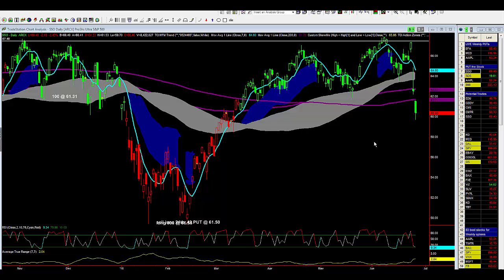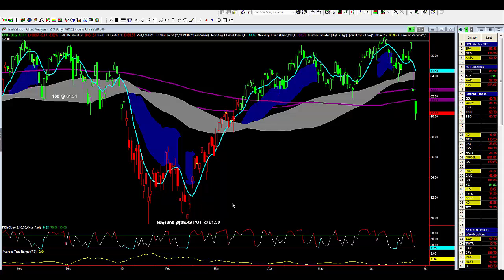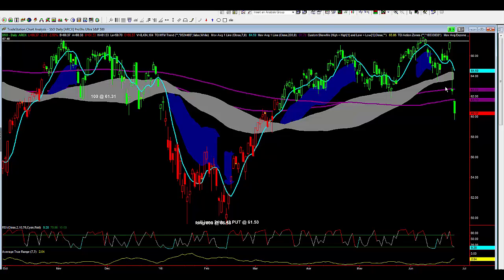Now, this is the daily chart of the SSO. It's an ETF, and I like to trade it for bigger trades. I'm going to show you exactly what I'm doing and how I'm positioning myself. I'm going to show you a trade that I am looking to get in tomorrow morning, which is going to be Tuesday the 28th. I may get in a little bit today before the market closes. But this is the SSO. You could do this on the SPY, but I like the SSO because it's a double ETF.